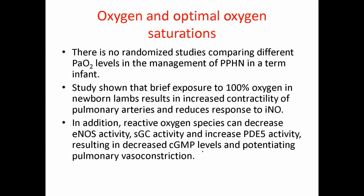Why don't we want to give 100%? Although it's widely practiced in America, a lot of physicians use higher, 95 and above. That's automatically PPHN, 95 and above. That's been traditionally practiced, and still practiced until now. In a lot of centers, that's the goal. But if you look at the textbooks and the literature, they recommend 90 to 95.